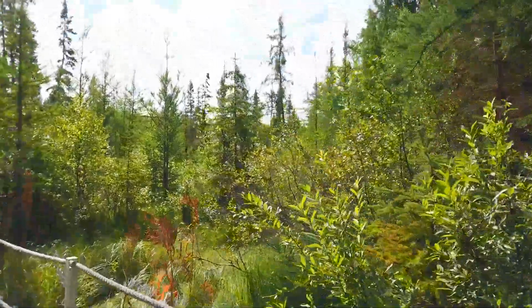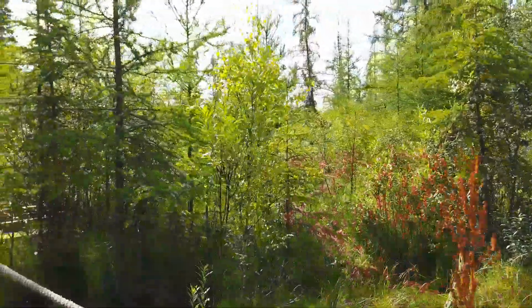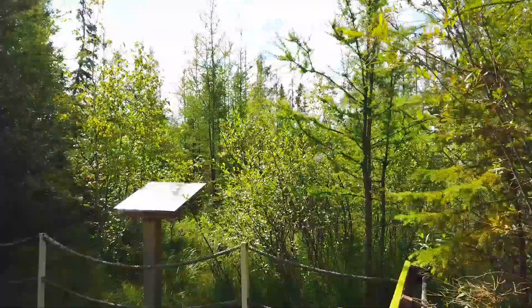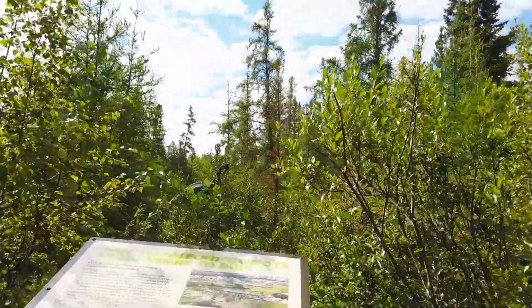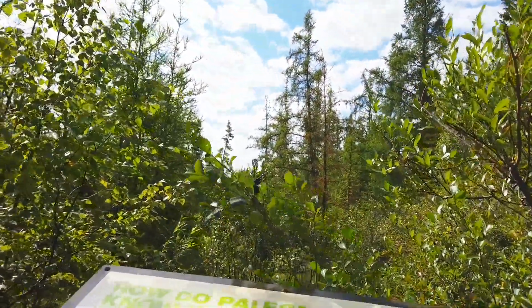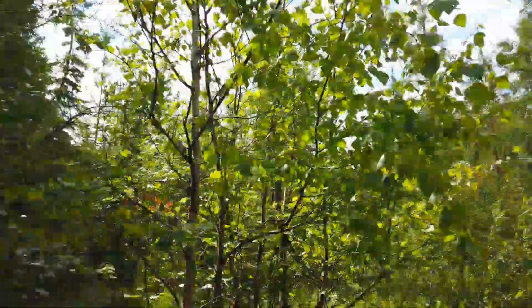Oh, I saw another one. Oh, what is that? Paleontologist! I guess this one is much better than Museum Trail Alberta. It's close and it's much fun.